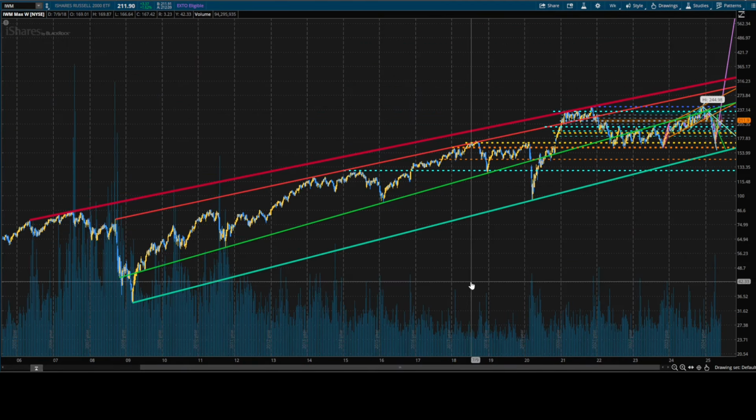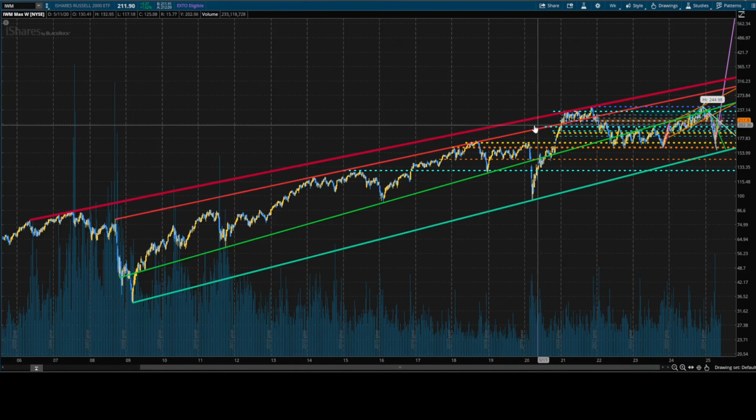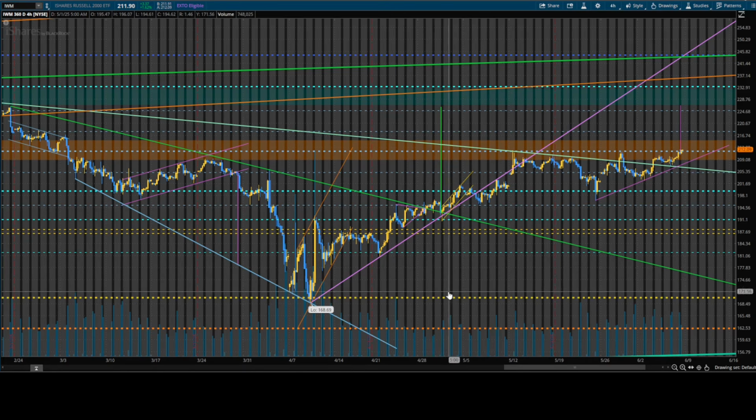Hopping over to IWM, similar to SPY and QQQ, I've identified some very key trend lines for IWM, and as we get closer to those, I'll definitely be including them in my video so that you know where price is likely to reject from. So as I've been sharing, IWM small caps has been lagging SPY and QQQ.